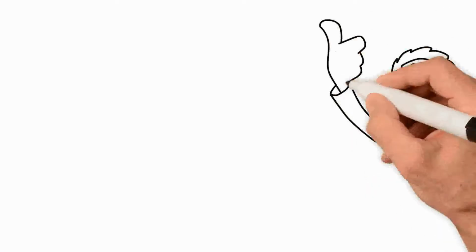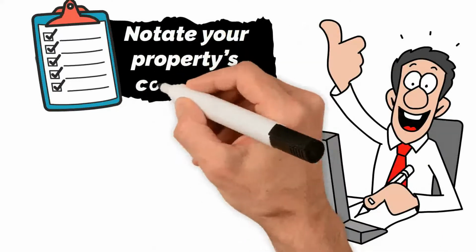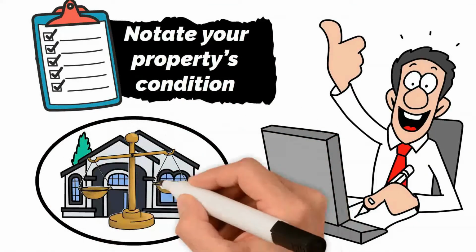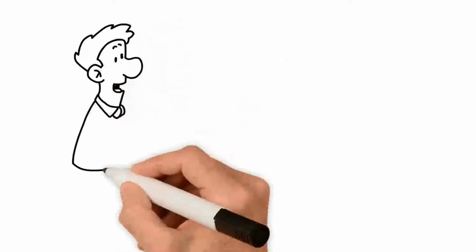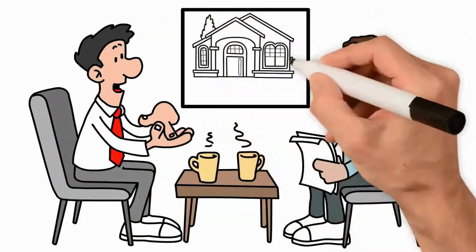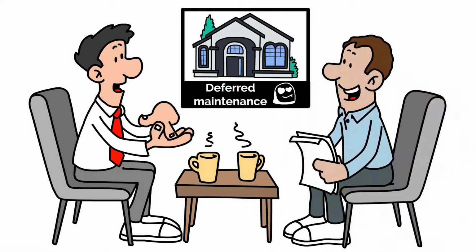Part of our professional services includes providing a full report to notate your property's condition at every tenant's move-in. We use this as a baseline comparison throughout the tenancy. Moving forward, our walkthrough specialist performs periodic walkthroughs to verify that your tenants are meeting our high standards and to identify any deferred maintenance that may require attention.